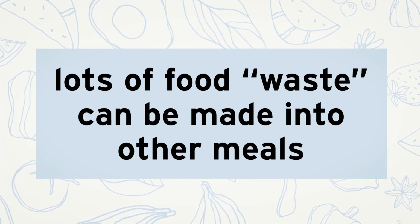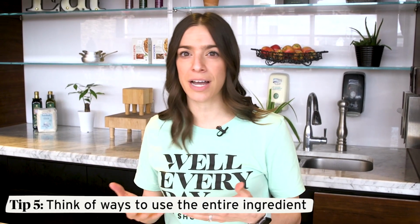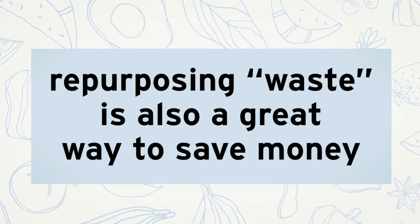Another way to reduce food waste is using the entire ingredient. So think about whenever you're cutting off the florets for broccoli or cauliflower, instead of tossing out those stalks, find another way to use them. Cut them up, roast them. You can also put them into a soup and puree them. So not only are you helping to thicken the soup, but you're adding some extra nutrients, reducing food waste along the way.